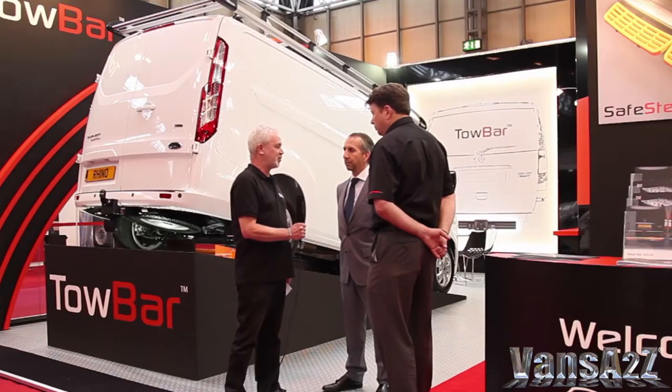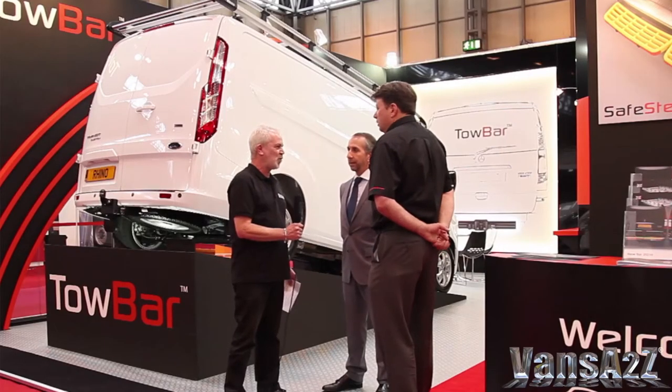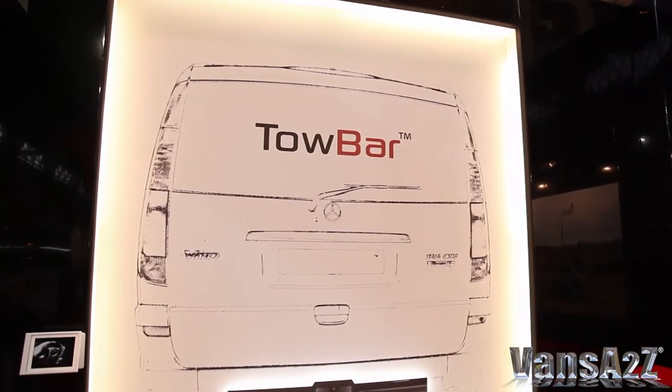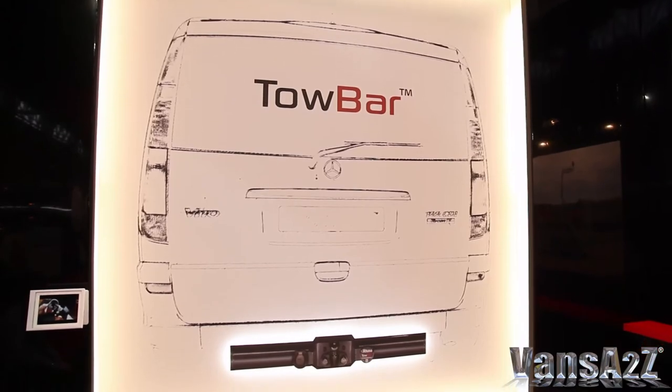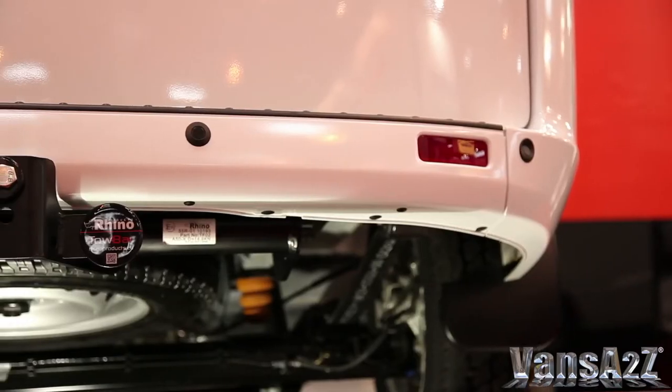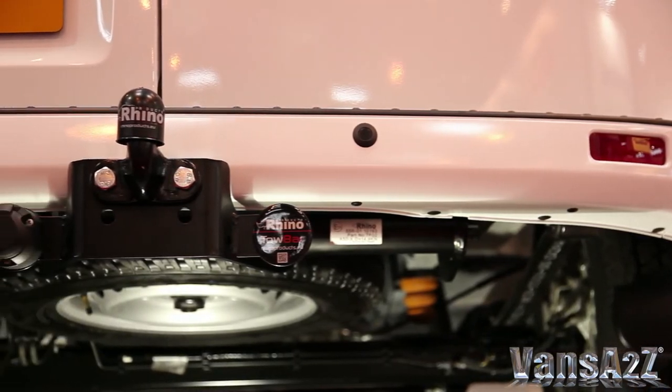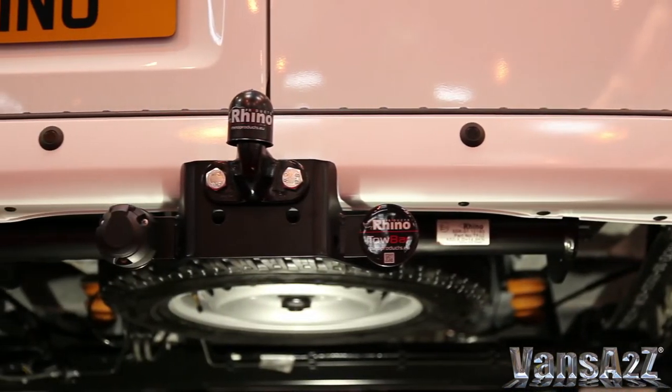And the second brand new product is the tow bar range. Why has Rhino decided to go into that market? Well, it fits perfectly with the niche. We obviously acquired, as Clive just said, Handy Step and now Safe Step. The tow bars was a perfect niche in the market, and that's what we're looking to develop over the next couple of years, I suppose.